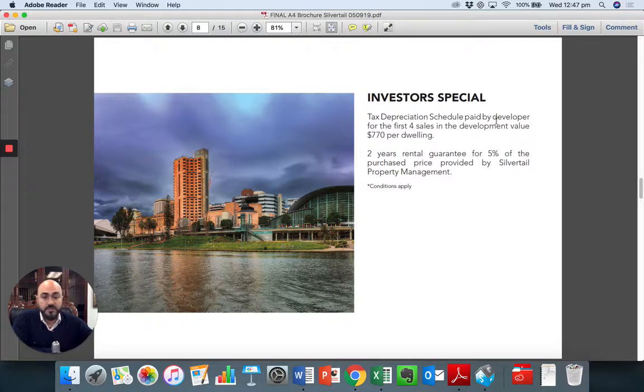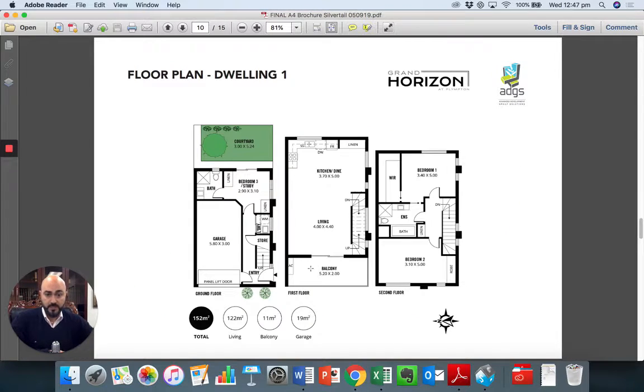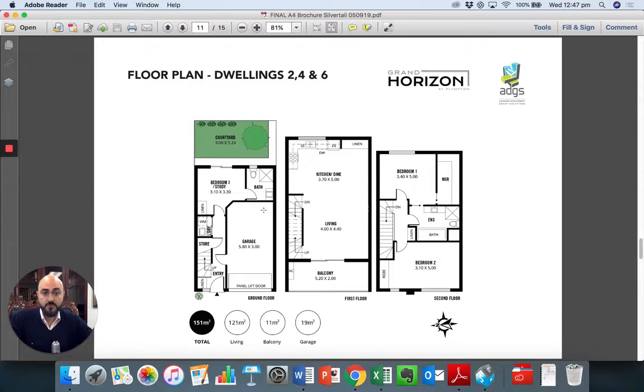Usually costs about $770. So, getting into the plan, as you can see, there's 7 dwellings. Number 1 is sold. However, numbers 2 to 7 are still available, and they will have a common driveway all the way through. In terms of the floor plans, I won't go through number 1 because that's now sold, but certainly number 2, 4, and 6. As you enter through the front, there is a panel lift door that can take you through the garage, which you can enter into the house or through the front door. There will be a linen cupboard to the side with stairs leading up and storage underneath the stairs.